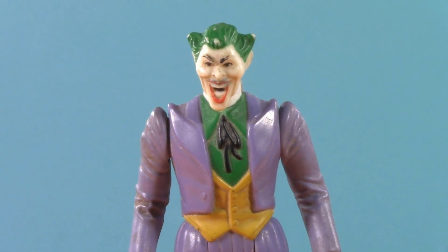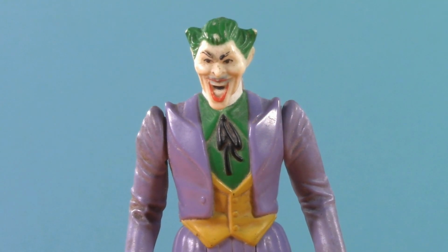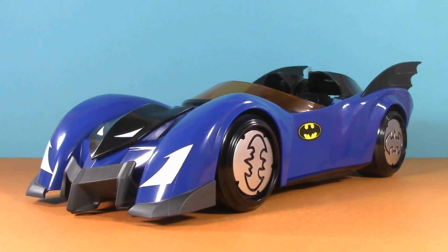McFarlane has yet to make a Joker for his superpowers line, which shows an astonishing level of restraint I frankly didn't think he was capable of. But before I go throwing him a parade, he has made the Batman Who Laughs. And zowie! In terms of play features, that's where the similarities between these two end.